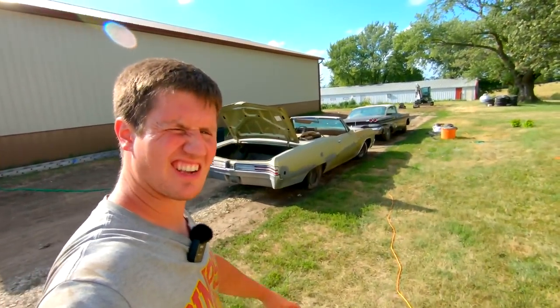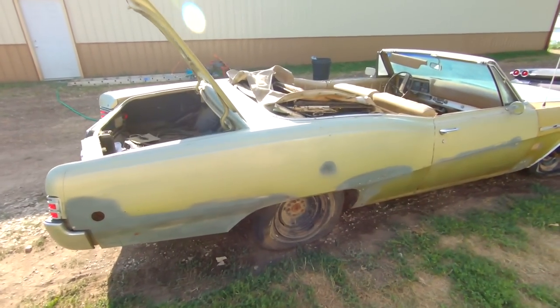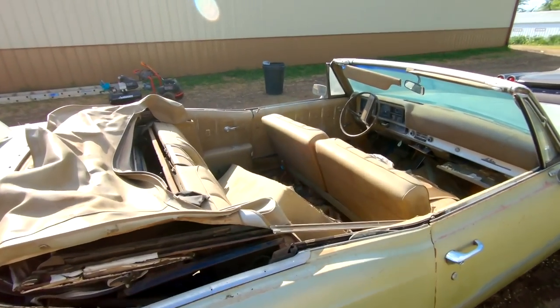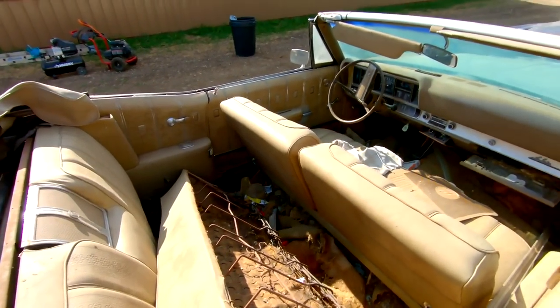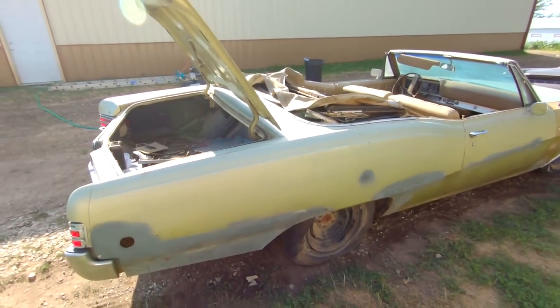All right, everyone. Well, on second thought here, I'm going to leave this car unclean for right now in this video. I'm going to clean this car thoroughly, and we'll do a will it run on this car next week. So, a little bit of a cliffhanger for everyone.